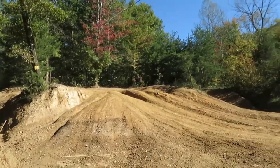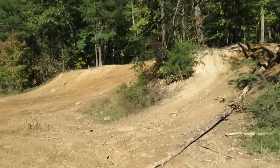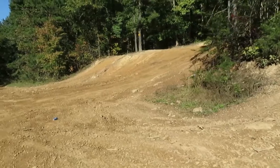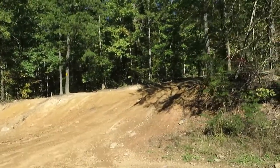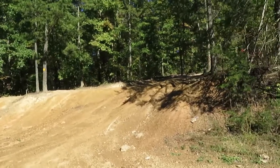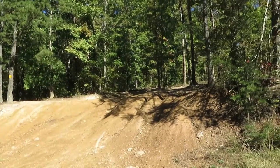So what I think I'll do, and the reason I got out, is to come look, because I think right down here it's a little rutted, but this would definitely be my line to get up there.